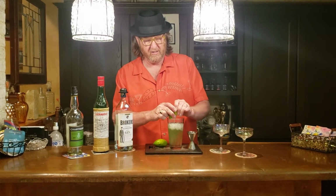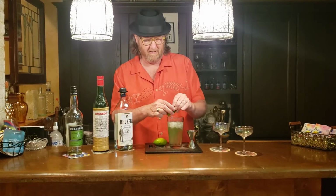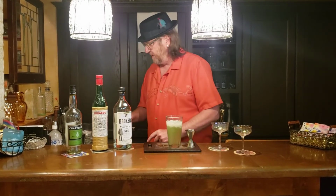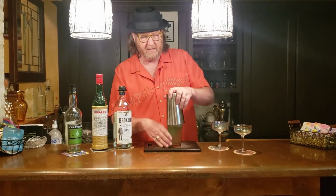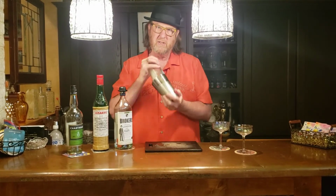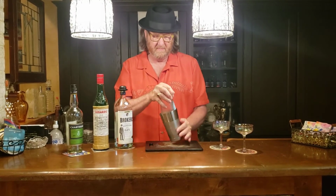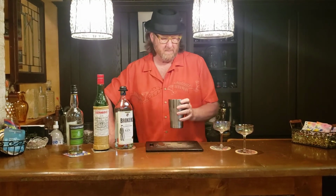The Chartreuse gives a nice green, sort of almost iridescent color to the cocktail, making it visually appealing in addition to being tasty. So it's time to shake up that cocktail. With the ingredients chilled, thoroughly mixed up, the citrus integrated, and we're ready to pour.